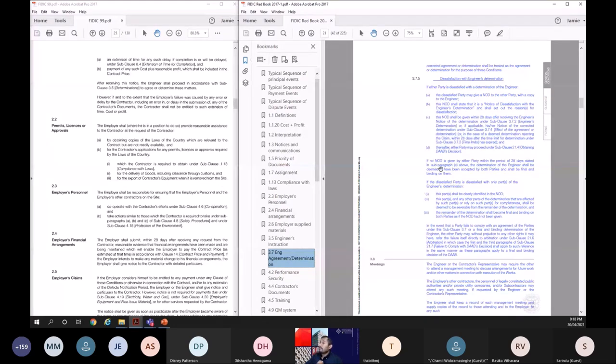If no NOD is given, now after you give the notice of dissatisfaction, then it will go to the DAB. So the parties can go to the DAB and get a decision from the DAB. Now, if no NOD is given by either party within the period of 28 days, what will happen? The determination of the engineer shall be deemed to have been accepted by both parties and shall be final and binding on them. So the engineer has given a determination, parties don't do anything for 28 days, then it will become final and binding.